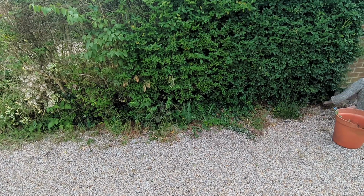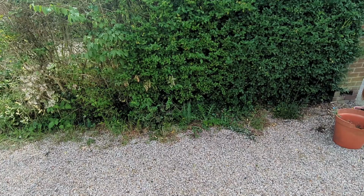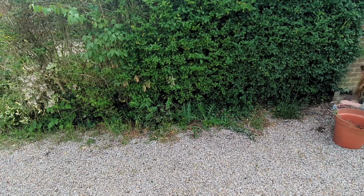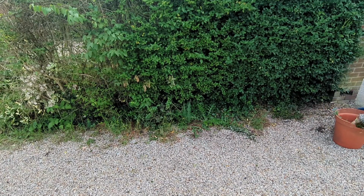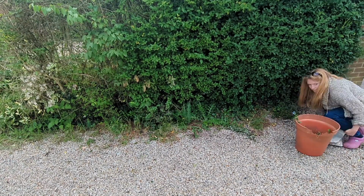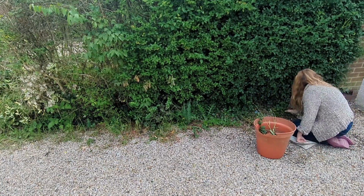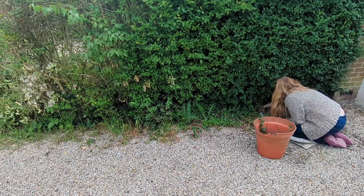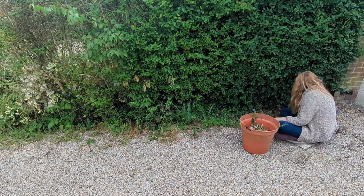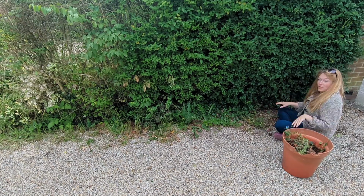And then this has turned into a bigger project than what I'd envisaged. So the plan was to weed all the way along here, and then once I'd weeded it, I was going to move all my stones over. Do you remember when I had new stones put on the drive that are quite thick in places? I wanted to rake some over here, but instead of doing that, I ended up cutting the dead hedge out. And then because it wouldn't fit in the brown bin, a lot of it is now on the floor.